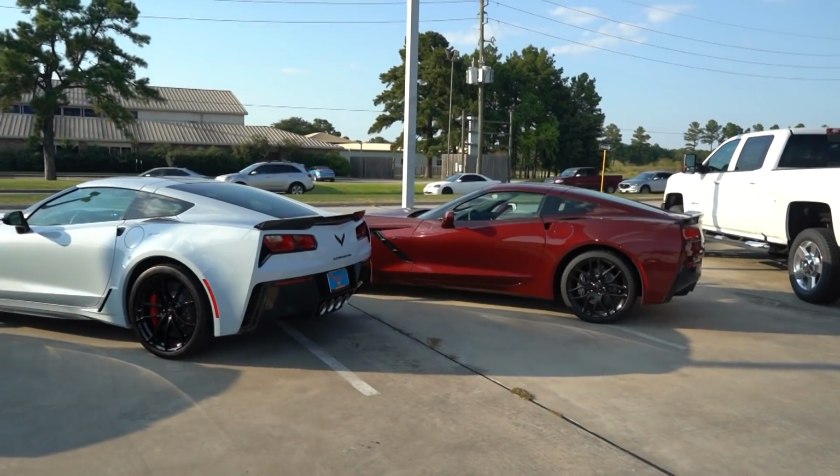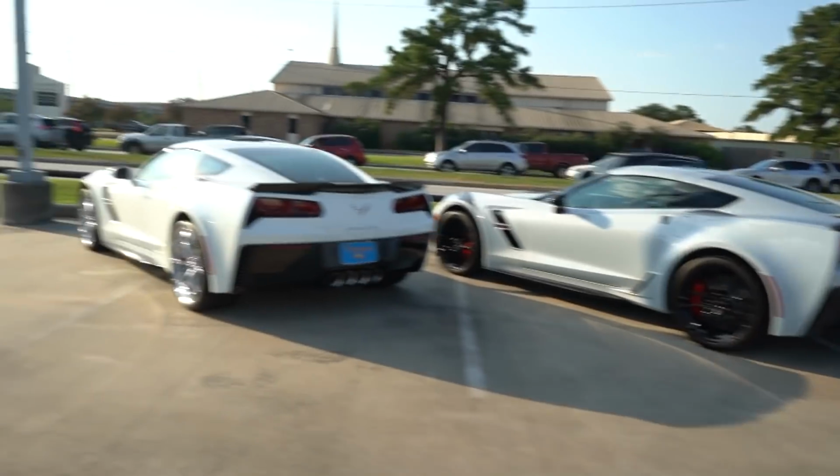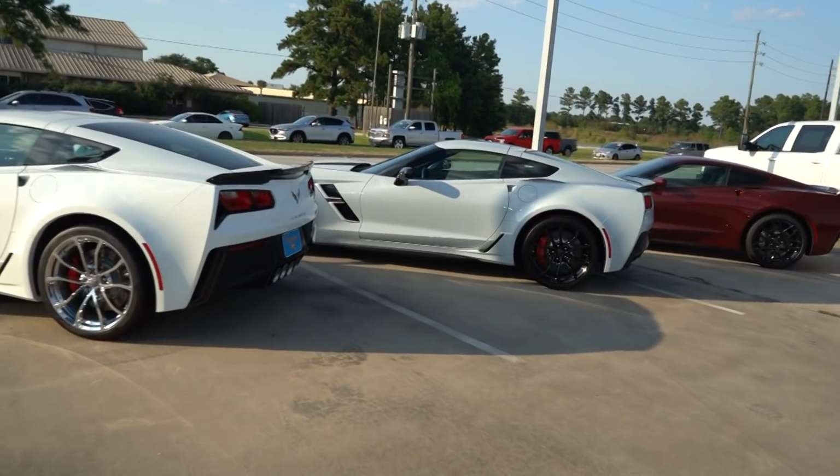Now moving over to our little line of Corvettes. This is just a few of them. We got anything from Stingrays to Grand Sports. This is one of the last times you'll ever see C7s on a dealership lot being sold new.